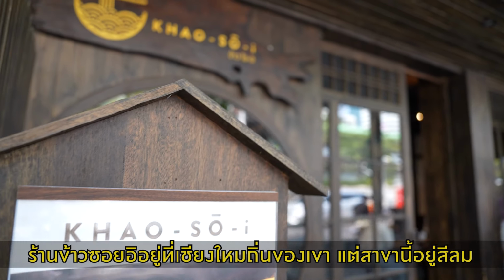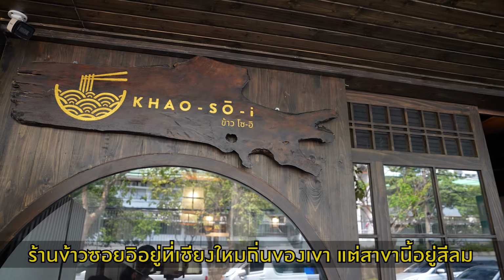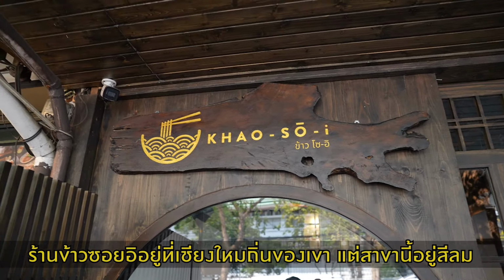So for Khao Soi, this is the second outlet. The first outlet was in Chiang Mai. Because Khao Soi is a northern Thai dish, this second outlet is in Bangkok, somewhere around Silom, and this menu is exclusively for this outlet only. So you can't find it in Chiang Mai.